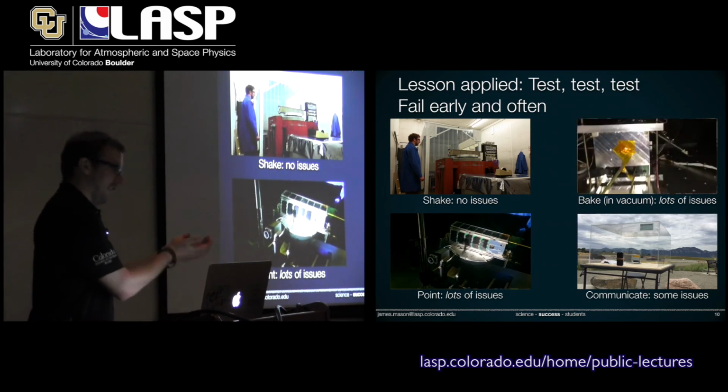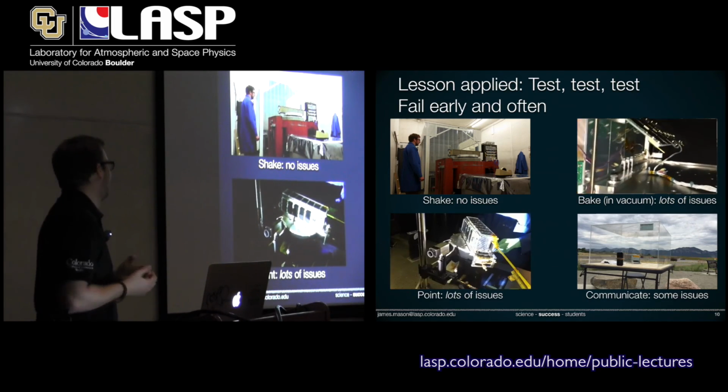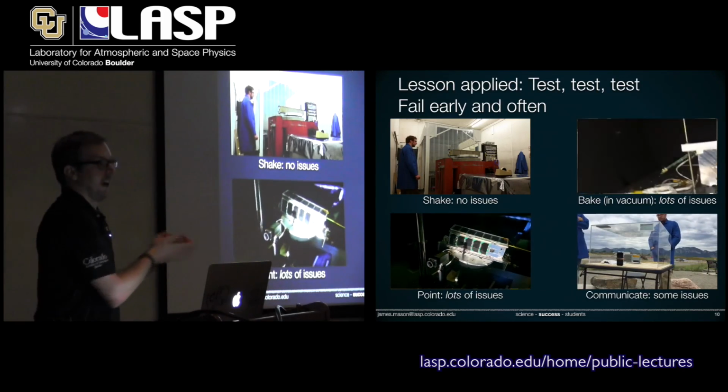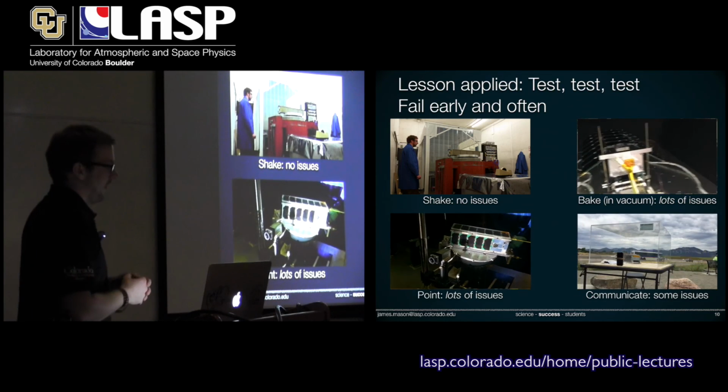It's basically a hemisphere that's floating on air, so there's no torques on the system. And so the pointing system can then move where it needs to move without dragging on anything. And this is also just downstairs at LASP.